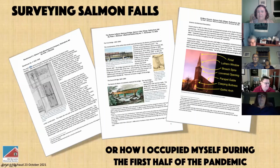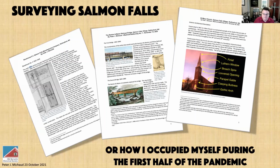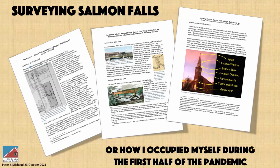This is surveying Salmon Falls, or actually what I should have called it was how I occupied myself during the first half of the pandemic. So, a little bit of background: I've been poking around the history of Rollinsford, but more specifically the village of Salmon Falls and the mill complex that's there, for over, I hate to say it, 30 years now. And at the beginning of the pandemic, because there was not much else to do, I started doing two things. One is I started going through my boxes of files and actually organizing them.